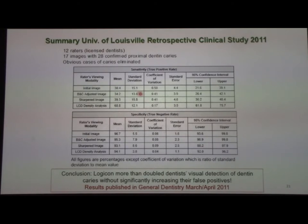And this is the results. There were 17 images with 28 confirmed proximal dental caries. And we'll just look at a couple columns here. I'm not going to go through this whole thing, but you look at the mean value. And I didn't mention, we eliminated all the obvious cases. I only wanted it because the dental reps, actually, sometimes you do things to help the marketing guys, okay? They kept saying, we don't want to run Logicon on something everybody can see the decay. That doesn't prove anything to a dentist, and it doesn't get them to buy it. So I said, okay, we'll do a study on things you can't see. So this was literally decay that wasn't visually obvious at all and would have been missed by many dentists.